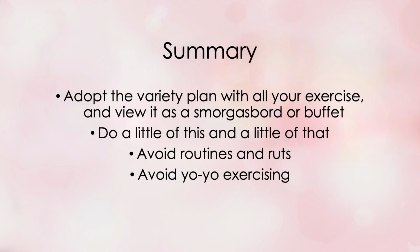So while this exercise tutorial is not specific to preventing epithelial ovarian cancer, it does give you principles that will help you stick to your exercise goals permanently. It all boils down to just a few basic rules. Adopt the variety plan with all your exercise and view it as a smorgasbord or buffet. Do a little of this and a little of that. Avoid routines and ruts, and avoid yo-yo exercising. This video is short and sweet, but it will help you make your exercise efforts long and successful.